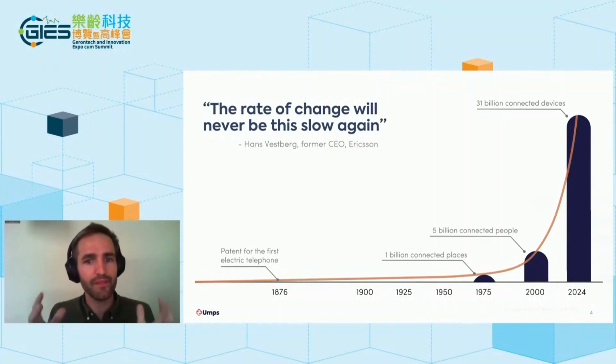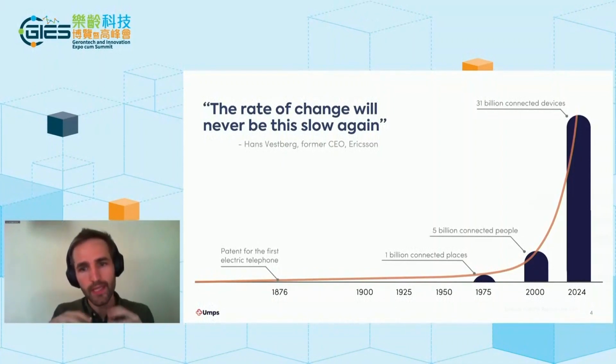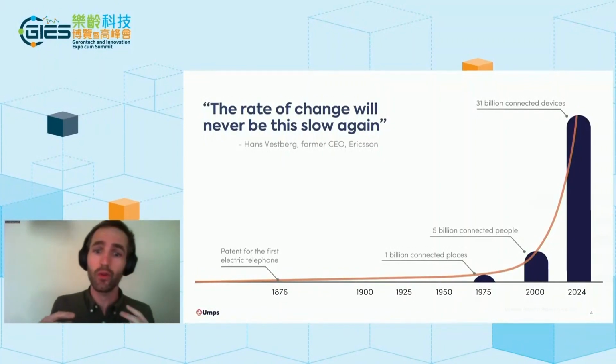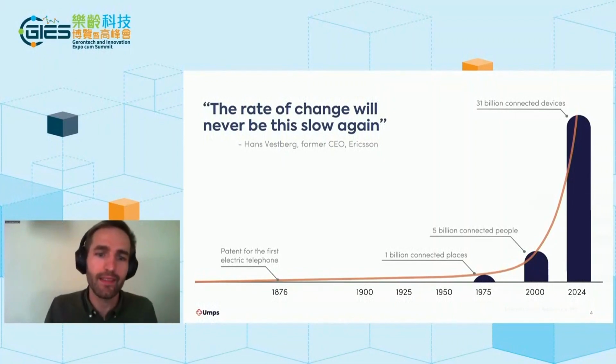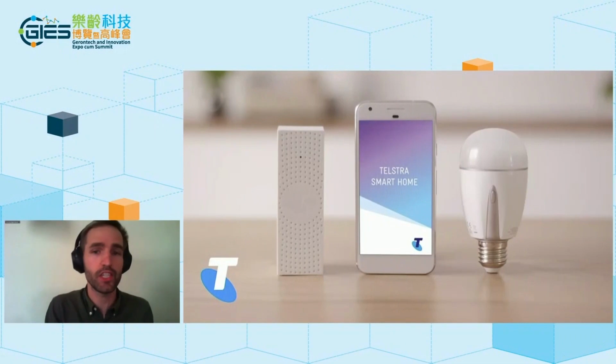So it's hard to visualize 31 billion connected devices, but already today in Australia, the average household has more than 17 connected devices. And that number is projected to grow to 37 per household by 2022. What are all these connected devices? It goes beyond just our phones and our laptops. One example is smart home technology, and this is Telstra's smart home.